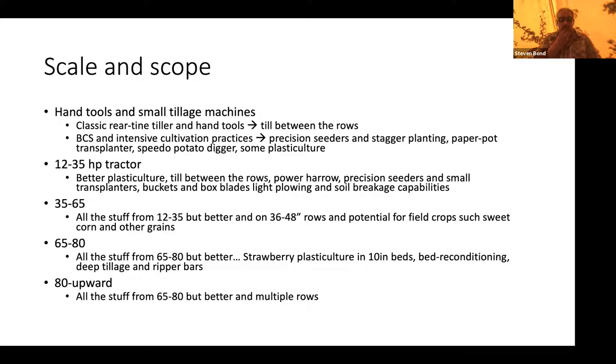A lot of this BCS specialty equipment is Speedo. Potato diggers can fit on the larger BCSs, and they'd also work well on a 12-35, and Speedo makes things for 120 horse tractors. So with a BCS, you can get into some plasticulture. I'll share a link to Earth Tools, and they have a series of videos you can watch on applying plasticulture for flat ground production. That doesn't work as well for ridged beds because the BCS is very close to the ground, so you have a limitation there.